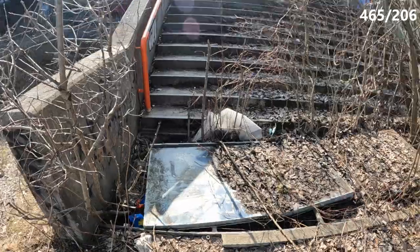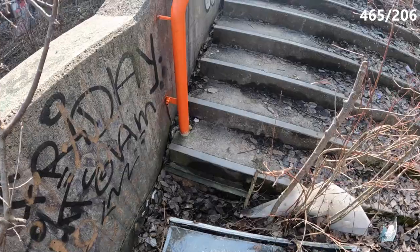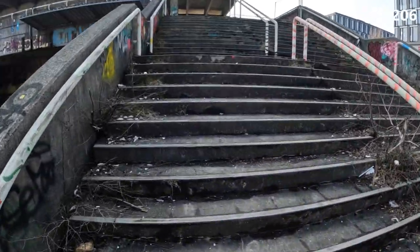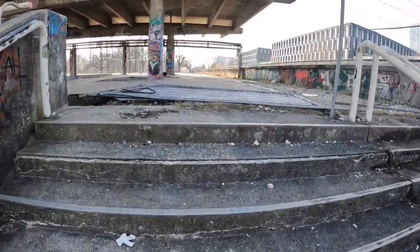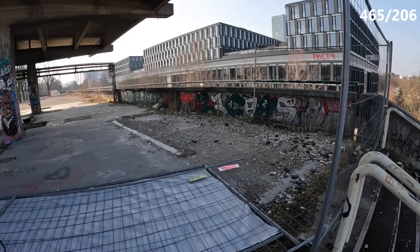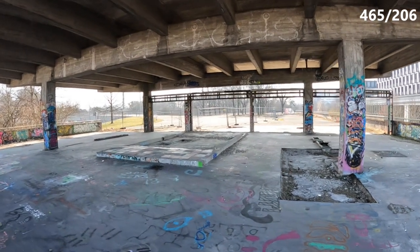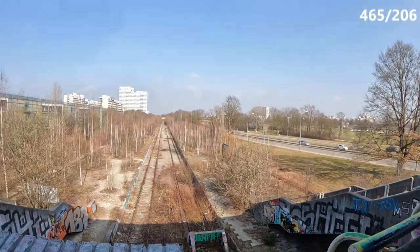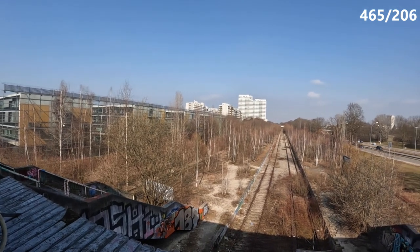Let's go upstairs. It's quite grown in here. Be careful. Okay, let's check it out up there. Oh, there used to be some fences here. It's all closed in, so nobody can enter. I guess for young people these fences don't mean anything. Same like for this guy here. It's actually amazing. Nice to see this place here in the center of Munich.